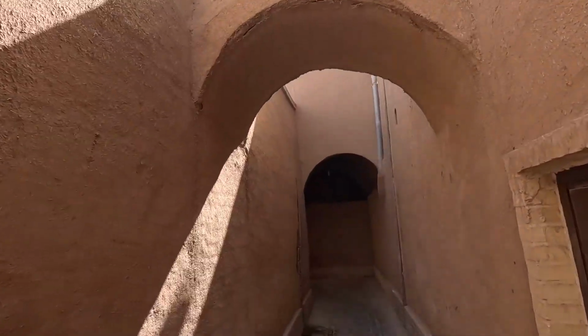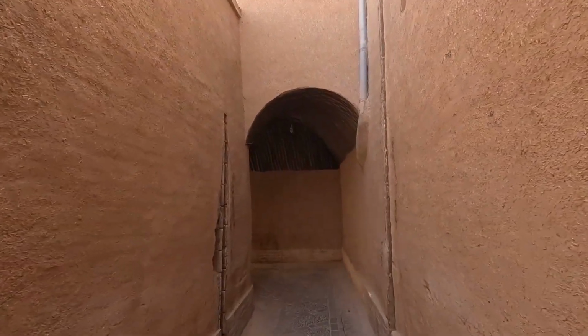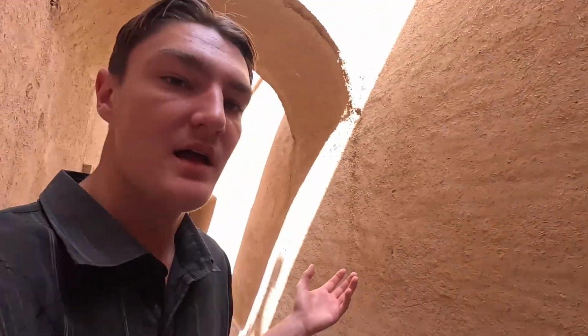This is what I mean when I say old. Look at these passageways. And it's not just this area, it's the entire city almost. Where my whole area where I'm staying is like this. It's crazy. I'm trying to find this water museum. It's supposed to be here, but it's not. And I need to find it fast.